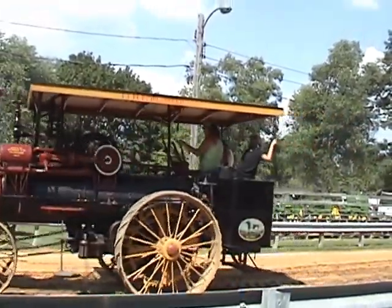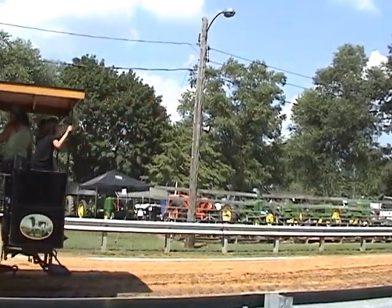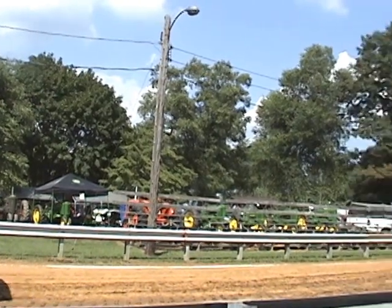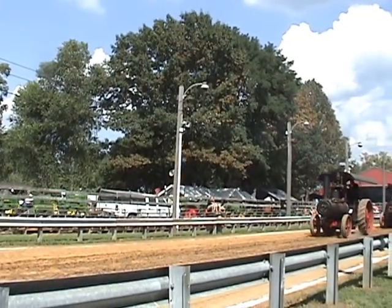Next we have this big Altman Taylor here. Colton's the owner and operator, I believe. Colt Gardner out of Paradise, 1910, 25-75.